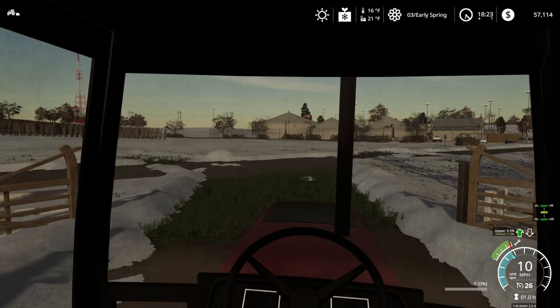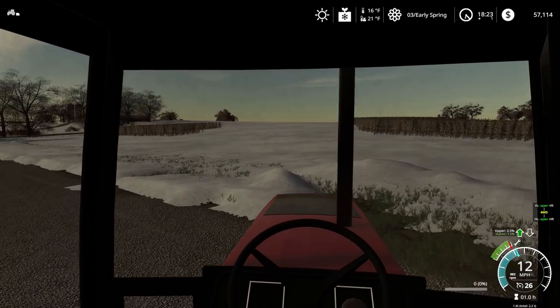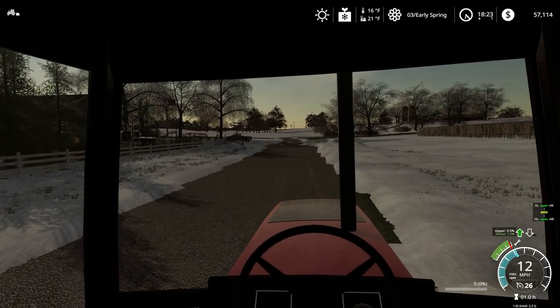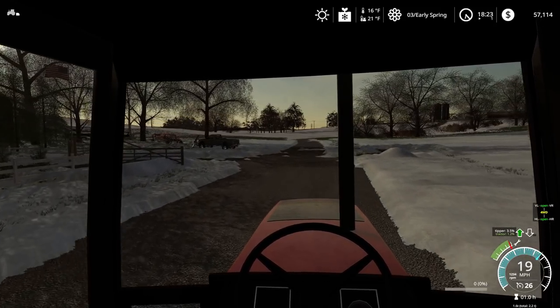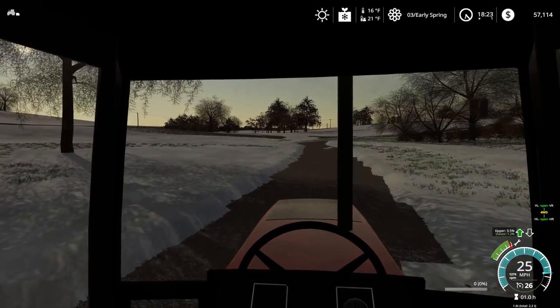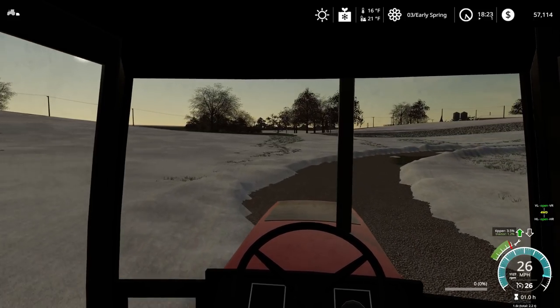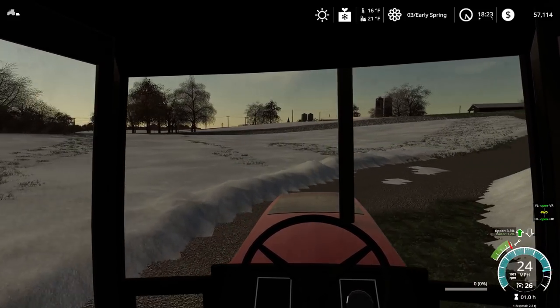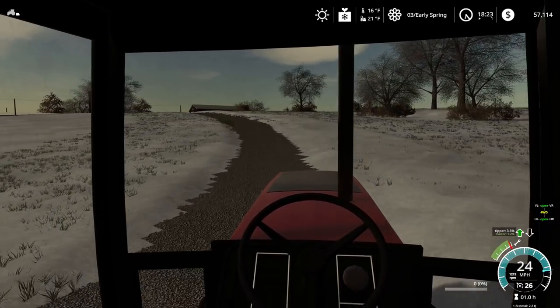Alright, now we got the gravity wagon hooked up. Now we got a little bit of grain in our silos over here, so we're gonna go over there and fill it up. Put some corn in here. I just want to be able to feed the pigs right when we purchase them, so we don't have any issue there.